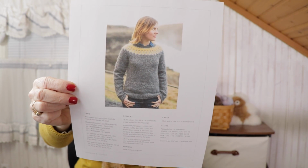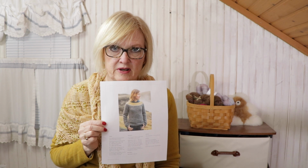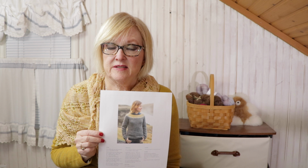And you're going to look at this pattern and say, why, Sharon, this has color work. I've never seen you knit color work on the show before. And I will say, you are completely correct, because I am not a color work knitter. I have knit color work in the past. It's fine. It's not what I choose to knit generally, because that's just how I roll. I'm more of a lace cable girl.